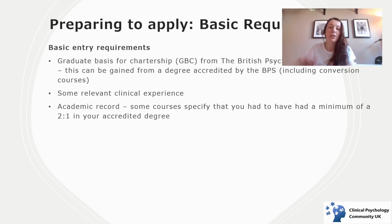Academic record. It depends on the course. Some courses will specify that you need to have a minimum of a 2-1 in your accredited degree. Some will not specify. But what they want in an academic record is to see that you may be able to study at doctorate level.